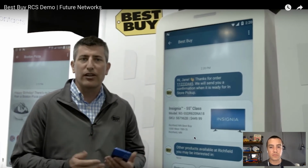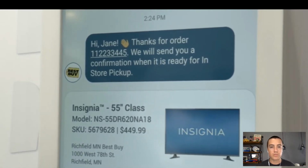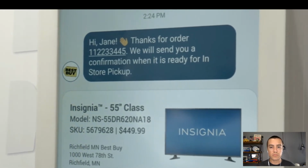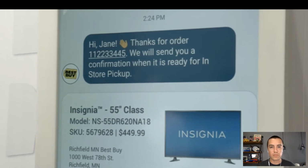Scenario here using Jane as our customer. Jane went online to bestbuy.com and she made a purchase of a TV. She plans to pick that TV up in store, and today we send her SMS messages letting her know that the TV order has been placed.